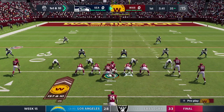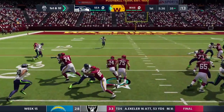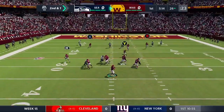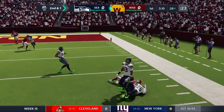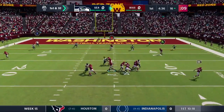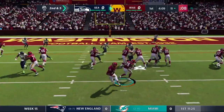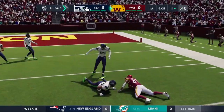On 1st down, it's Gibson. And he's going to get a solid gain of 9. On 2nd and 1, Winston. That'll be caught. It's Steven Sims. From the red zone now, Winston. The throw taken in by Sims. On 2nd down now, it's Gibson. And he'll be dropped at about the 11.